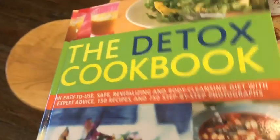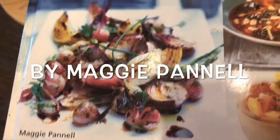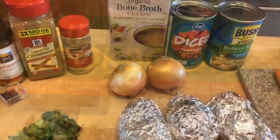It comes from the Detox Cookbook, and I will show you a shot of the author here in case you want to find it at your library or pick it up on Amazon.